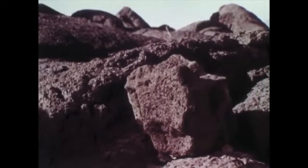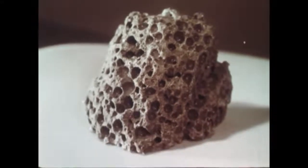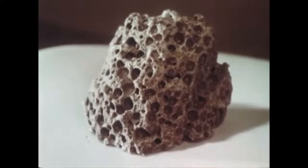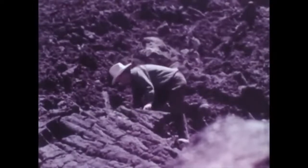A lot of volcanic rocks also have vesicles in them, little holes that were formed by gas bubbles that escaped while the rock was still molten. We find the same kind of vesicles in many rocks from the lunar mare. So we can feel pretty certain that this moon rock had a volcanic origin, as did our basalt here, just from looking at the hand specimens. And of course, there are other techniques to confirm that.